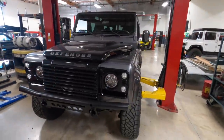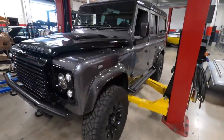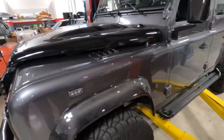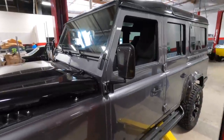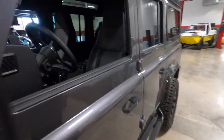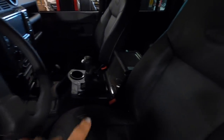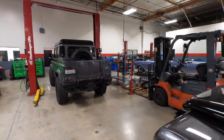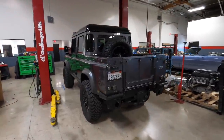So you can't really tell that these cars have been done up, but the carbon flares give it away. That looks so good. Oh, I wanted carbon covered mirrors. And Joel does the interior as well, it's a carbon console. Gauges are now being worked on, that's why they're not there. Another Defender here, very popular car.